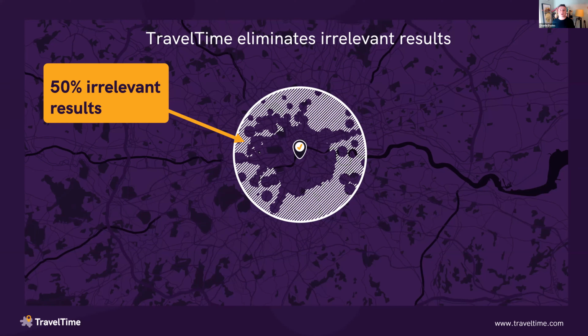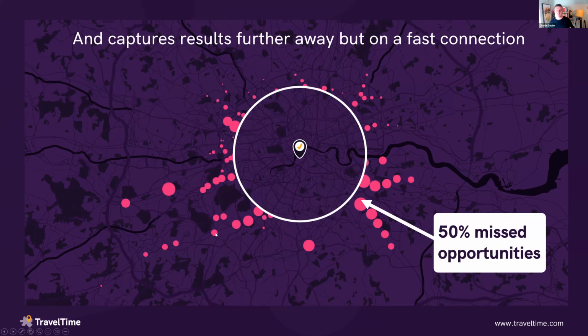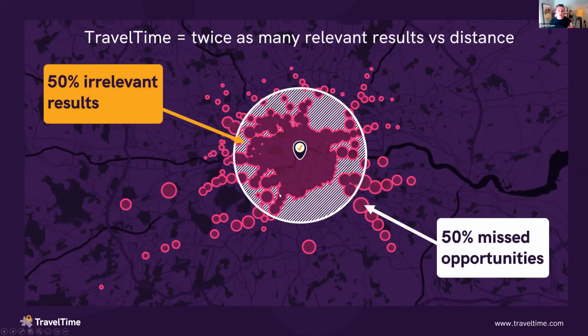But until TravelTime came along, there really wasn't an option for developers to actually perform very relevant, or hyper relevant, location searches inside of the database. And even more importantly, there could be tons of missed opportunities as well. So, what is outside of that search that I could actually get to within 45 minutes because it's on a fast train line? So we can almost double the relevancy of any location-based search.